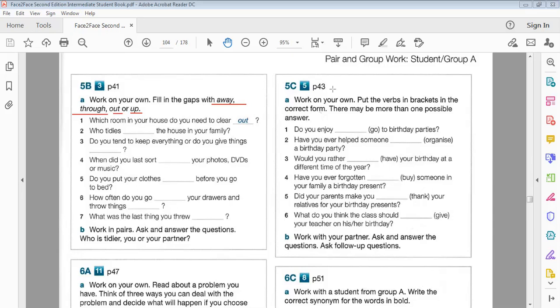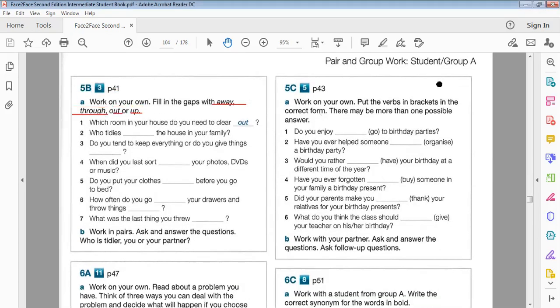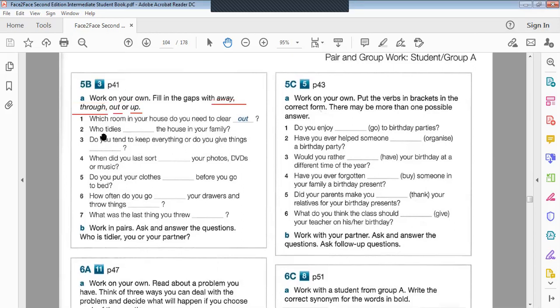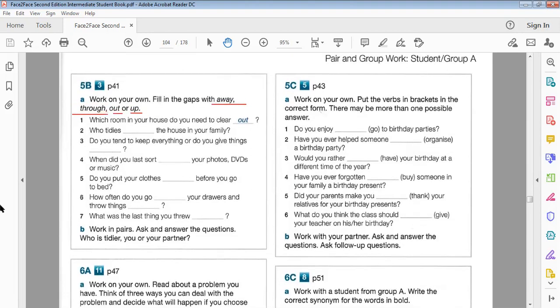I didn't find the page. Page 103. 103, but which room in your, what did you ask? Yeah, he started with the second question. Ah, okay, got it now. Who tidies up the house in your family? On my own. I do this. I tidy it up on my own. Yes, this is usually the role of the mother. Okay. You can ask her the first question, Brian.